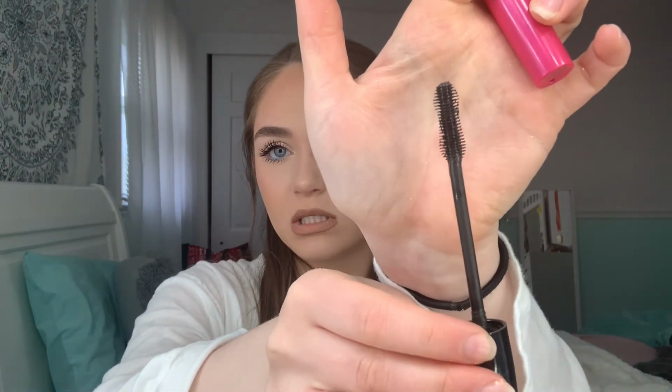The applicator is like an hourglass shape, if you can see that, and it's really nice. It's a plastic applicator. It's not like a brush, if that makes sense. So you just have to be careful not to poke your eye, but this is a really good one. This one really surprised me. I didn't have high expectations for it. It really blew me away.